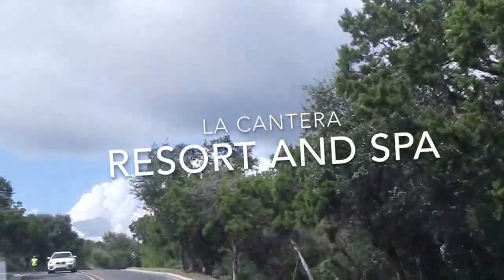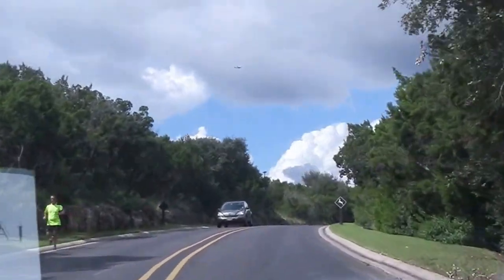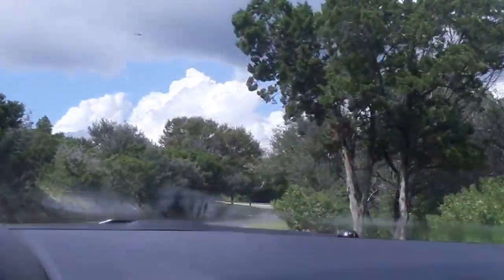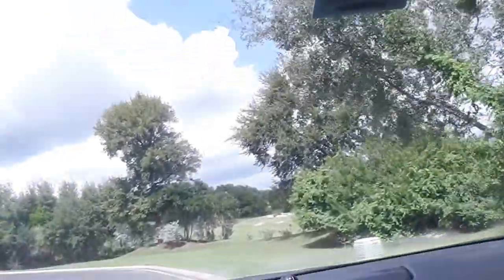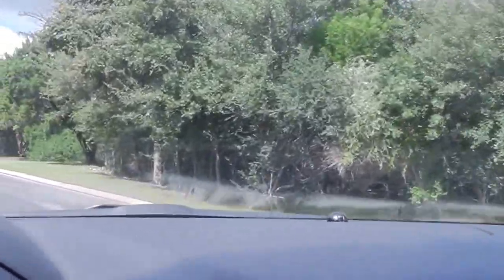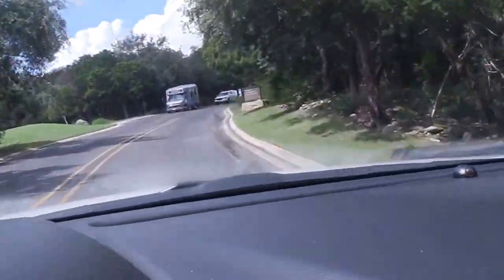Okay, we just pulled into the resort. It's obviously very secure, which I like. So, this is the drive up to the hotel. There's Evan. Just got done raining. Looks a little dry over here. When we left downtown, it was pouring.